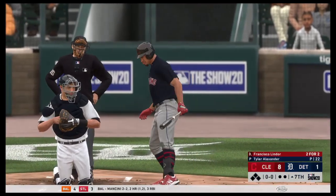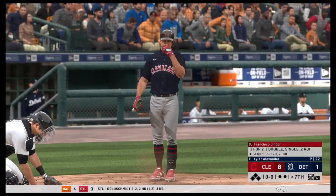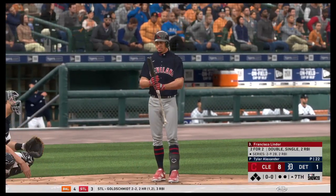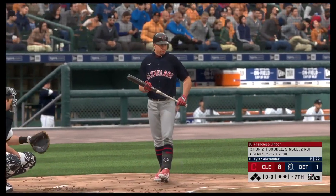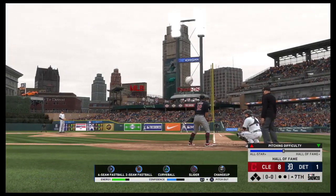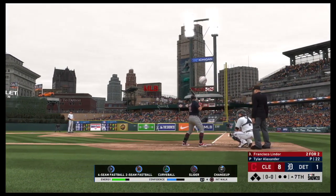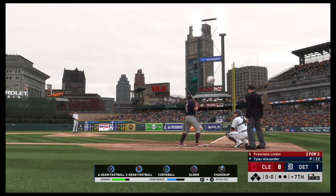So here's Francisco Lindor now. He'll lead things off as they look to perhaps build on an already sizable lead. Matty, he checks every box. Charisma, smile, hits from both sides of the plate with pop, defense, you name it. GM's dream right here.